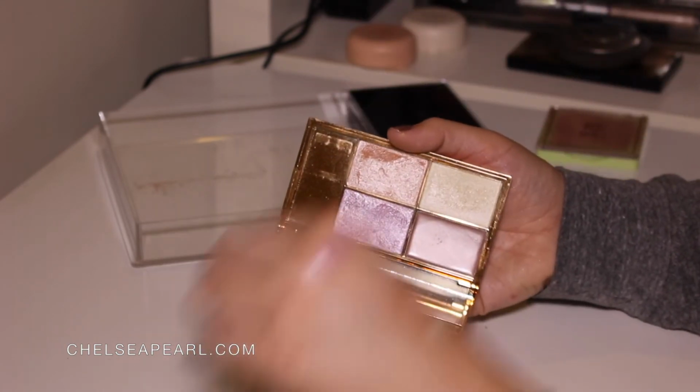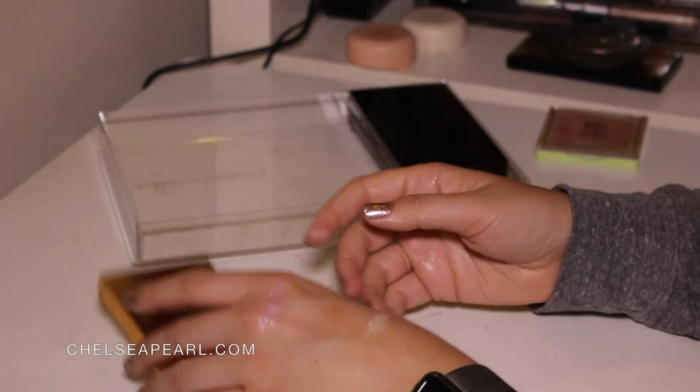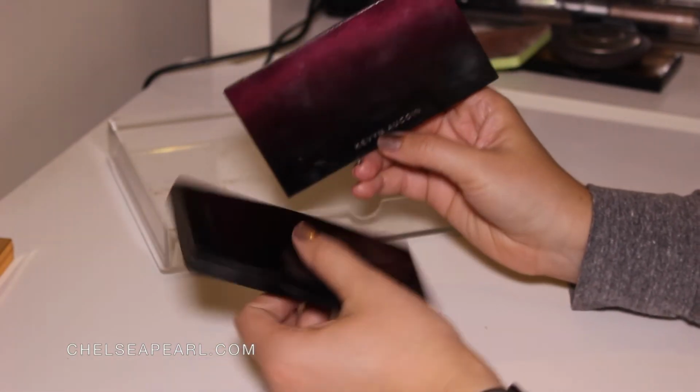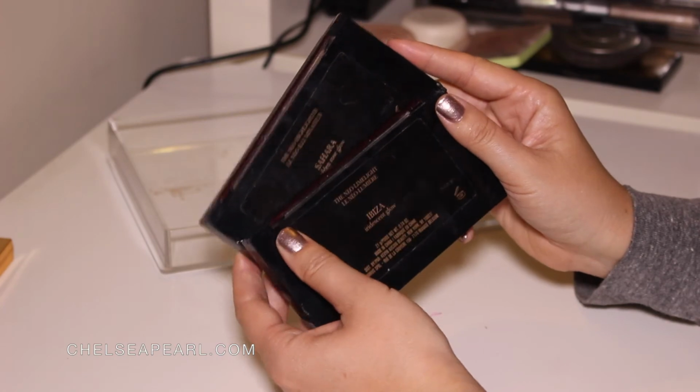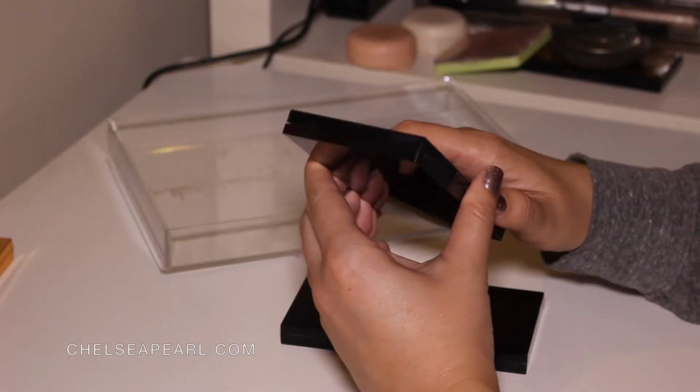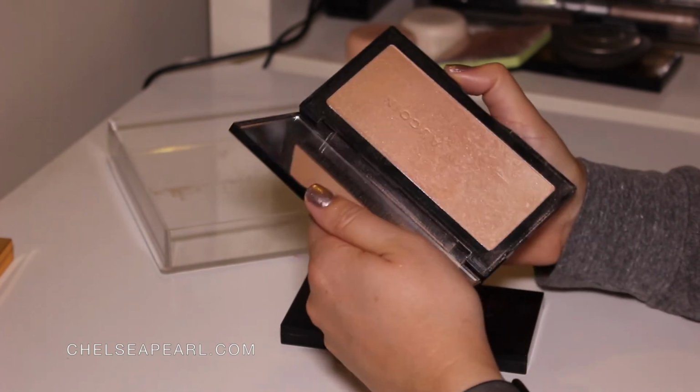I'm going to wait till I swatch the last 2 to make a decision on that. This is a maybe. The last 2 highlights here are from Kevyn Aucoin. These are the Neo highlighters. This one's in Sahara and this one's in Ibiza. They describe Sahara as a golden rose glow.